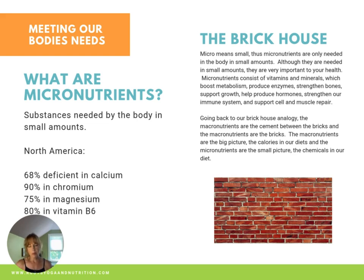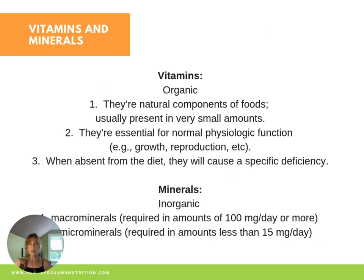So let's learn a little bit more about the micronutrients. We can break these down into vitamins and minerals. The vitamins are our organic compounds, meaning they're made from carbon and oxygen and hydrogen. And the minerals are inorganic, meaning they're made from different elements. Our organic compounds are usually present in our food, and those are things like vitamin A, B, C, D, E, right? And inorganic are more like magnesium and chromium, these macro and micro minerals.